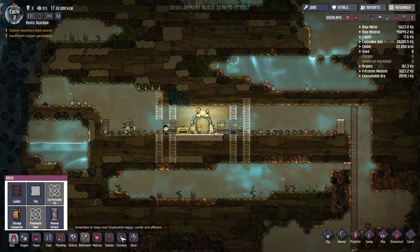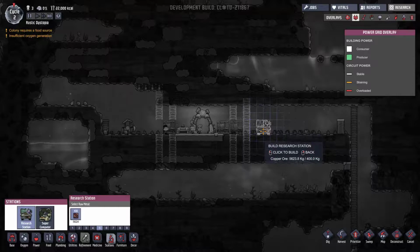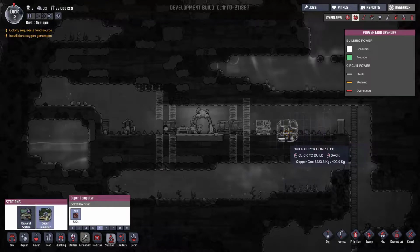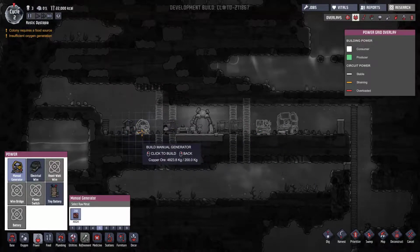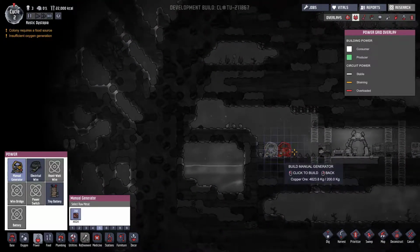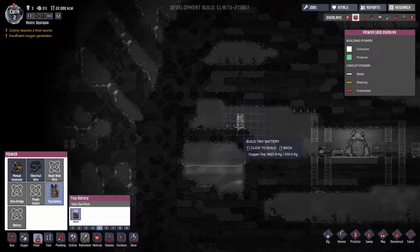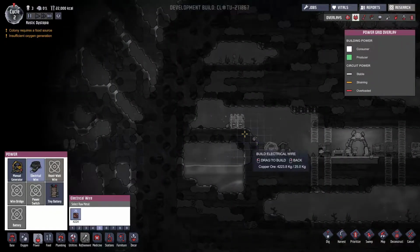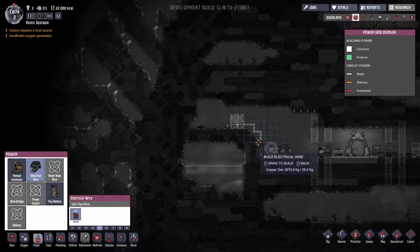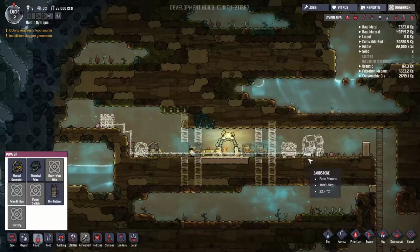And then we can put in our stations. So we can put in our research and our power. And where's the power system? Manual generator over there. Couple batteries up here. Our power, we only have the basic lines for now, which is fine. And there we go.